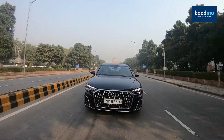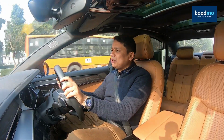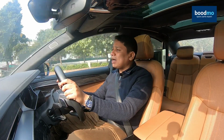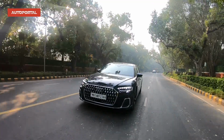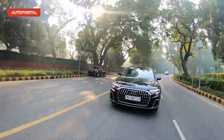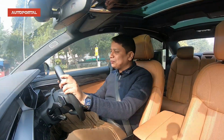What else is there? Well, visibility is good. You can see the bonnet line, but it's a big car and you can feel its girth. So you've got to be a little careful sometimes when you're driving this car around, because it is a wide car as well. First time buyers or first time drivers of such an expensive car will need to be just a little careful. Nothing too dramatic, but just in case, you have to be a little careful when you're driving cars of this size on the road out there.